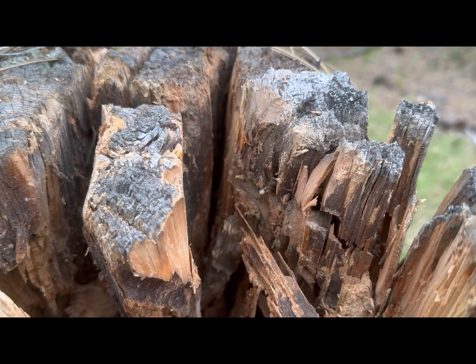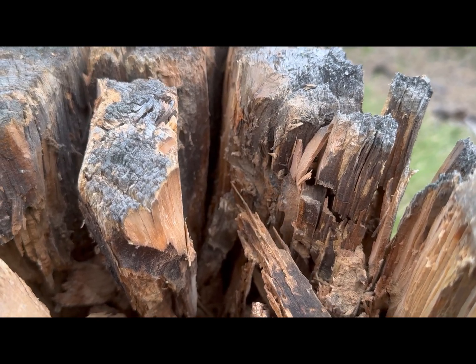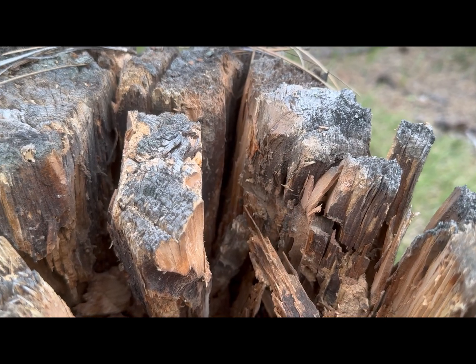Looks like the only thing I uncovered in here was an ant's nest. They're kind of pissed off right now. So I'm gonna go see if I can find a log.